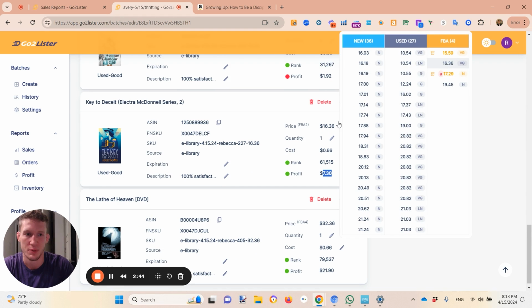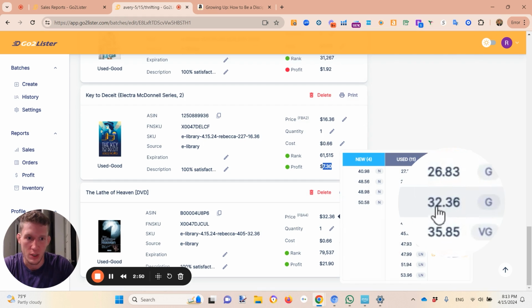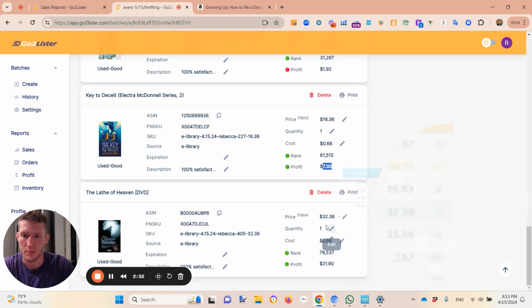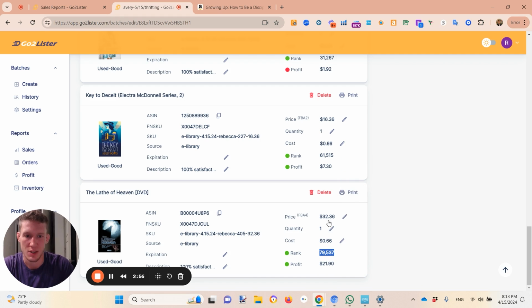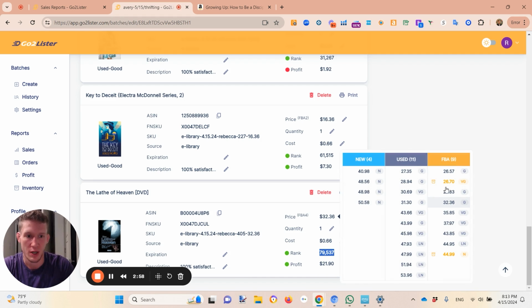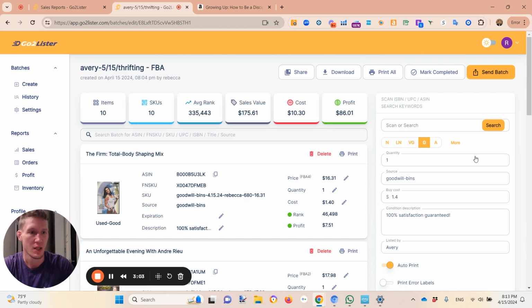$7 profit. FBA slot 2. We're gonna make an extra $1 with smart pricing there. FBA slot 4. We're making an extra $6 by pricing smart. $79,000. I'm happy with that price. 79,000 sales rank, pretty fast mover. Okay, so that's it. Now we'll send the batch and get it listed on Amazon, but that's $86 profit total.